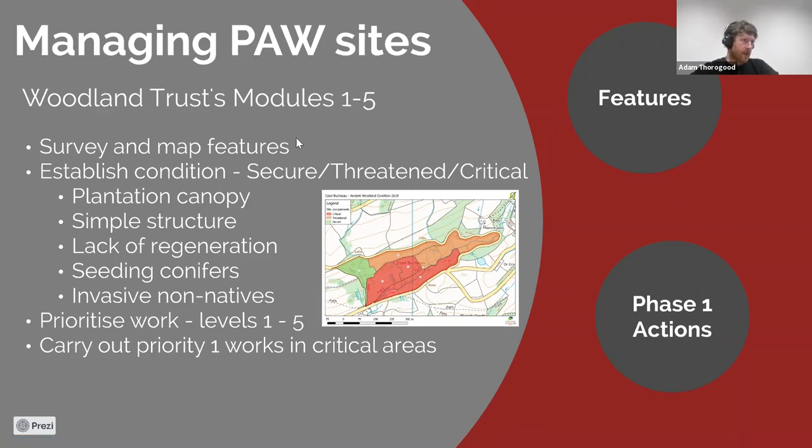So the most important first step is that these sites are surveyed and that the features are mapped. And that's something that we've been carrying out as part of the Celtic Rainforest project. So if there are any landowners out there who have or think they have ancient woodlands, specifically PAWS sites, then please get in touch with us because we can help. So surveying and mapping, these are really important baseline activities which were mentioned within those two standards I spoke about just earlier.